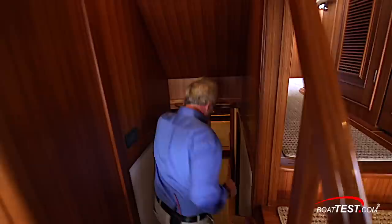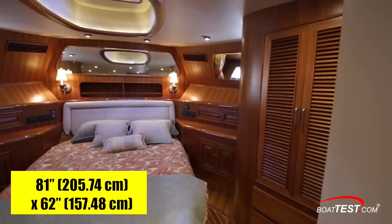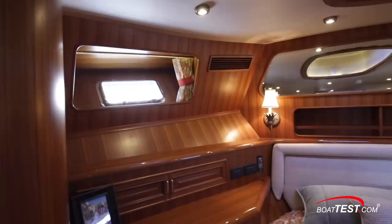We'll begin fully forward with the master. Boy, a lot to like here. Certainly, it's open and roomy enough with high overheads. Island berth in the center, accessible from both sides. There's storage to both sides and hull side windows to port and starboard.